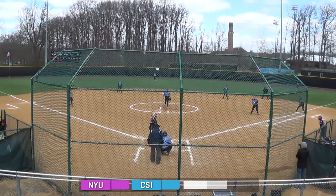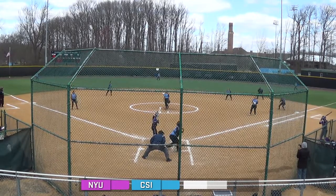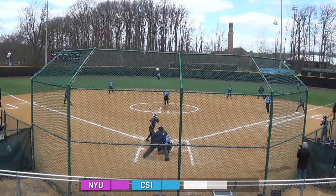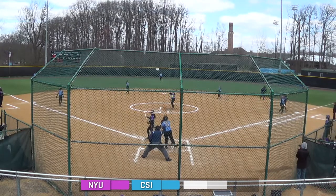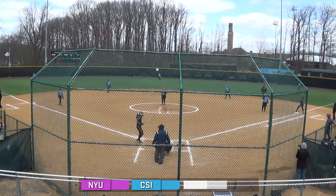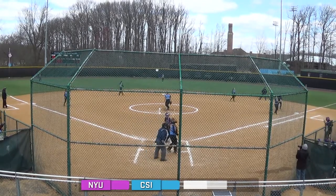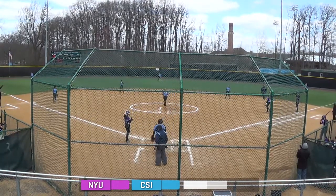King came in leading the Violets in batting average. She's 1 for 1 on the afternoon with a couple of stolen bases and a walk. She also scored the first run of the game. Leading off, she takes the first pitch for a ball, 1-0. The 1-0 pitch, a swing and a miss, 1-1. So 1 ball, 1 strike on King now. With Clemens at first base, the pitch is fouled back up over the Violet dugout, now to play.